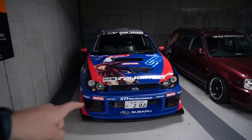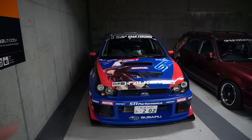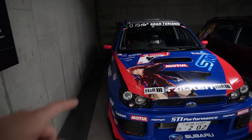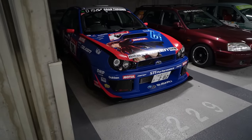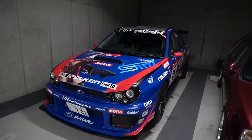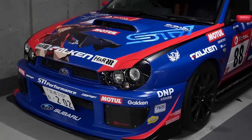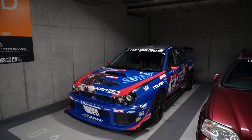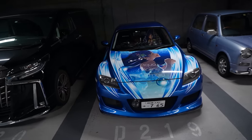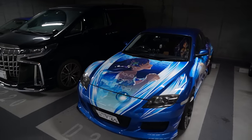I never really got a good look at this car at the event, but I've never seen a bug eye done like this with this headlight conversion style, like the eyelids and everything. It looks sick. I like that. Don't get angry at me, but it might be the only way to make a bug eye look good. Let me know what you think, but that looks amazing. Really nice RX-8. That's a pretty full on wrap.